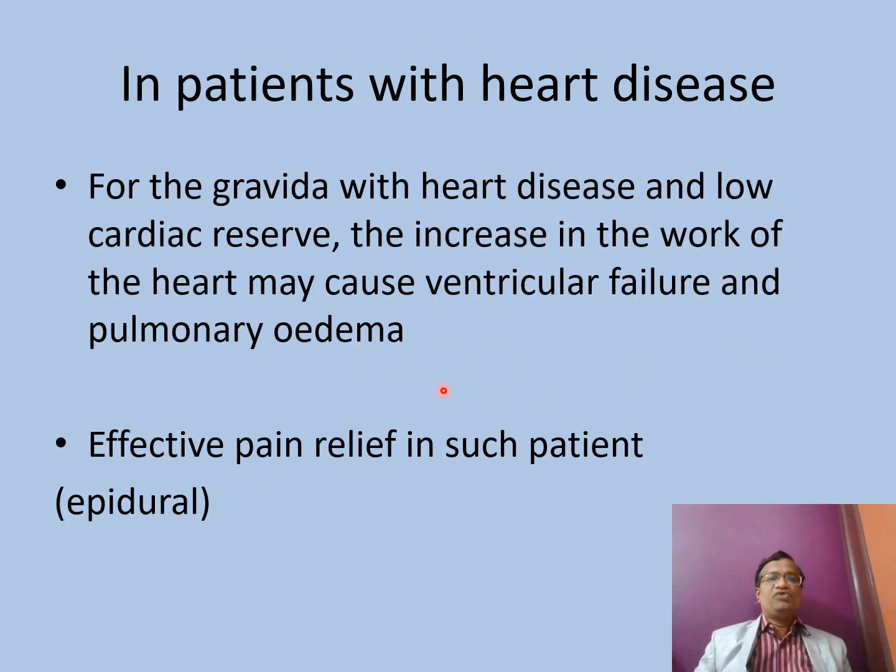For the gravida with heart disease and low cardiac reserve, the increase in the work of the heart may cause failure and edema. So we may need effective pain relief in such patients. Epidural may cause vasodilatation, so it is ideal to have epidural analgesia in patients with cardiac illness.